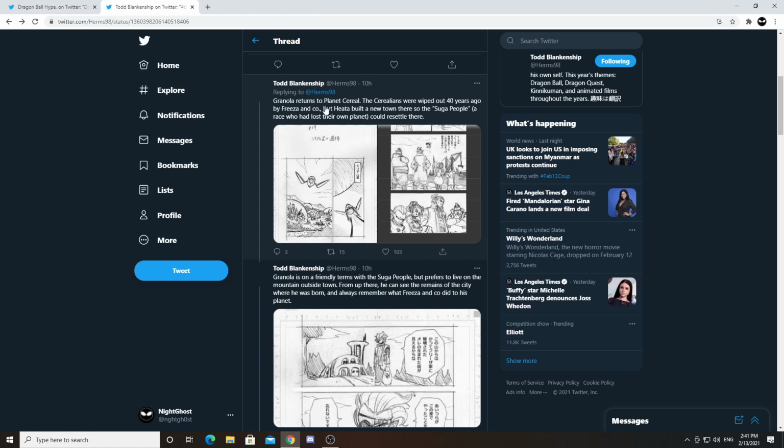So according to him, Granola returns to planet Cereal. The Cerealians were wiped out 40 years ago by Frieza and company. But Hita built a new town there, so the sugar people, a race who had lost their own planet, could resettle there. Now this is interesting. Of course, sugar people is a pun on the word sugar, which is how you know this is definitely Toriyama, because he loves naming his characters, or even the race of people in his story. Usually they're food puns. So this is classic Toriyama right there.